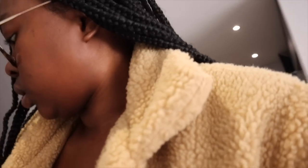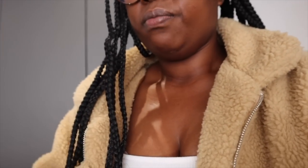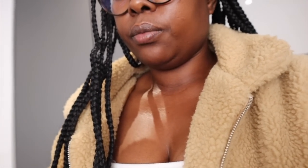Let's just get this bag. The bottle has a bag. One of these actually matches my outfit. So we'll carry it like that.